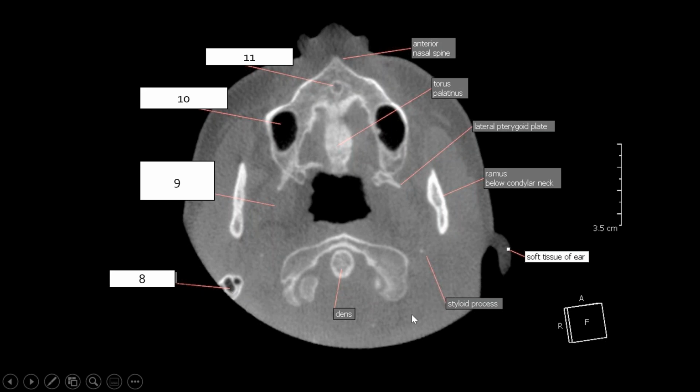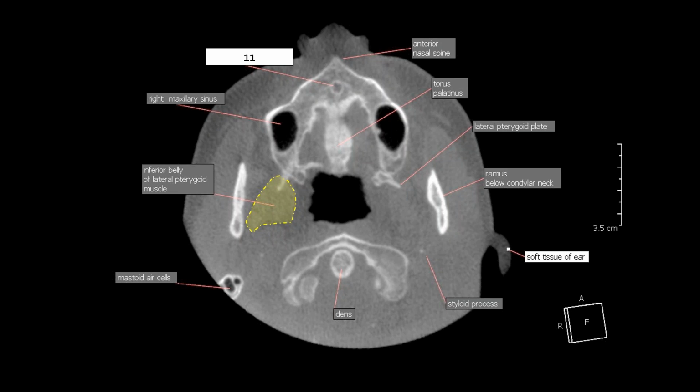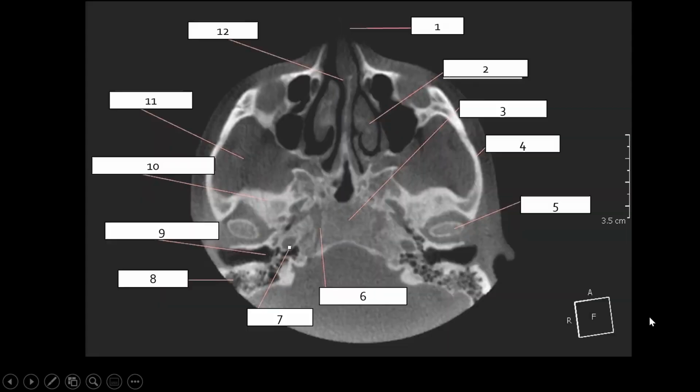So this patient is either a little asymmetrical or they've been acquired with their head tipped a little bit. But as you scrolled up and down, you would identify these other structures very easily. Nine is the inferior belly of the lateral pterygoid again. 10 is maxillary sinus. 11 is the nasopalatine foramen. So this is a plane of section you'll see frequently and should recognize all these structures in the axial plane of view.